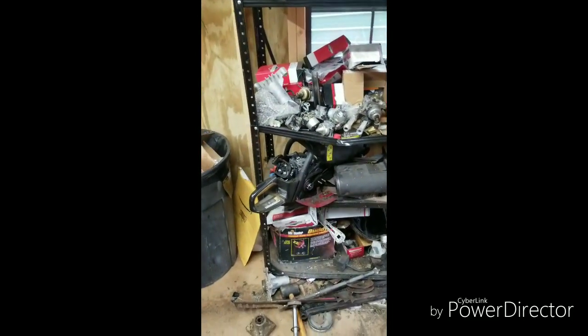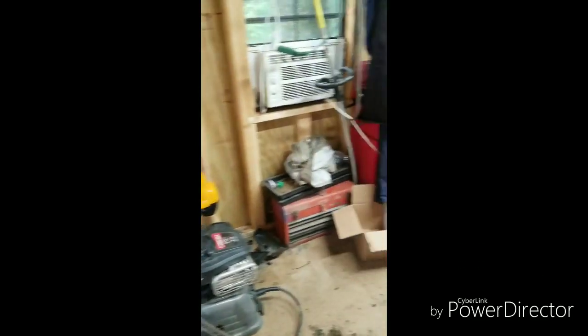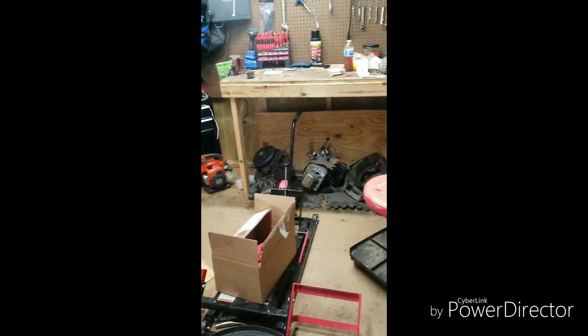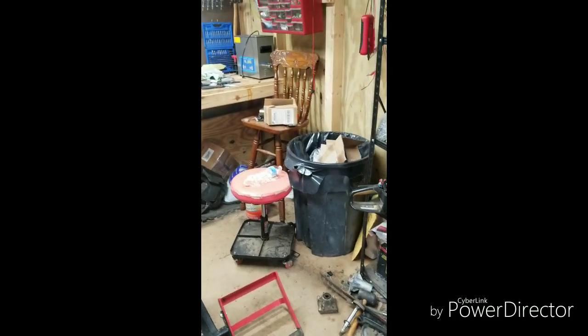Today, I'm not working on anything. I'm not touching a piece of equipment today. I'm not mowing today. I'm doing nothing but getting this mess I have created over the last 3 or 4 months cleaned up. It's got to the point, fellas, I can't even work in here. And this is my fault. But, you know, when you're busy and you got so much stuff going on, man, that's just the way it is.